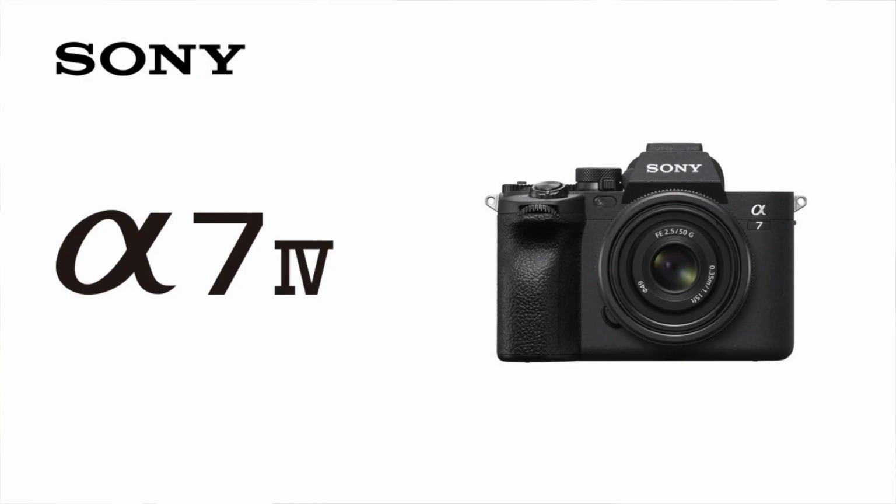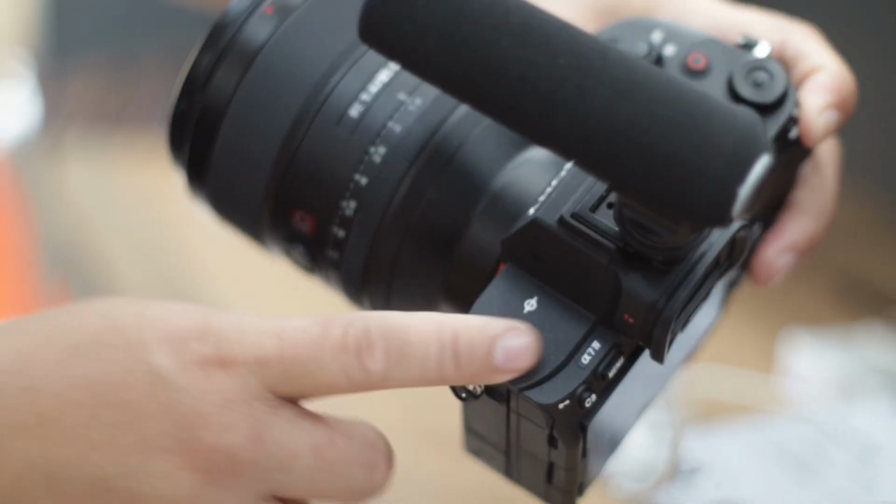So the next one is the A7 Mark IV. Yeah, the A7 Mark IV. So the A7 Mark IV, again, first we have the A1.